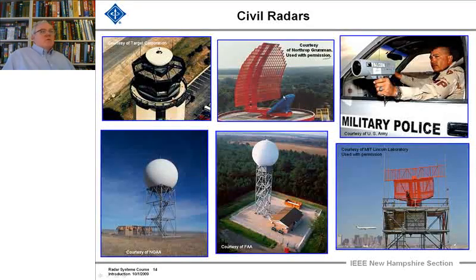Okay, radars are also used extensively in the civilian world. Here are two photographs of the mainstays of our air traffic control system, the so-called airport surveillance radars. This is an ASR-9. I believe this one is located in Boston, and also the ARSR-4.